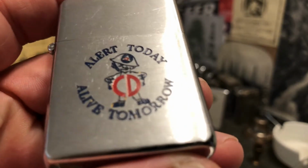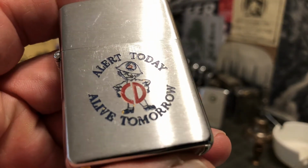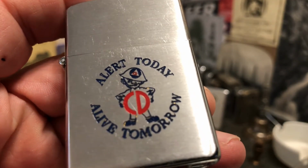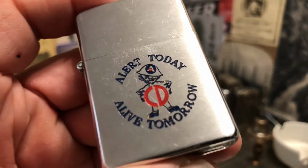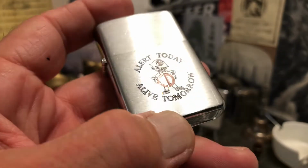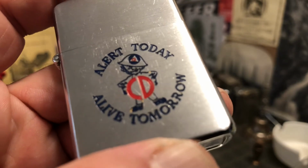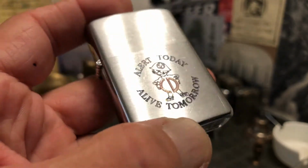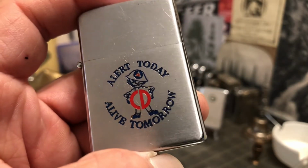You can see some of the blue paint missing here and there from the lettering and from the illustration. The red paint appears mostly to be there, but I'm not sure. You can see some spots of brass like here below under the toe, and in the V. And I'm sure there might be some others.